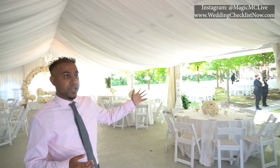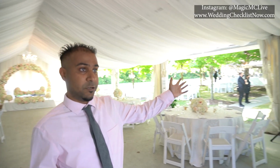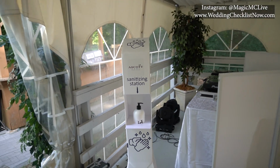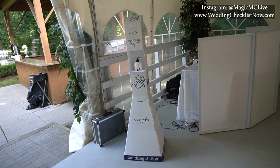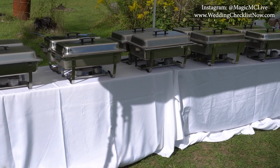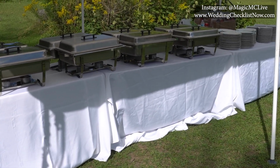We have an open concept tent so that the guests sitting outside feel that they're part of the wedding. We're also ensuring that there are sanitizing stations around the garden, so guests can sanitize their hands at their own will. Our bartenders serve all the guests, so guests don't pick up things and put them back down. And lastly, the buffet is fully served by our staff wearing the proper PPE, so guests don't handle the utensils.